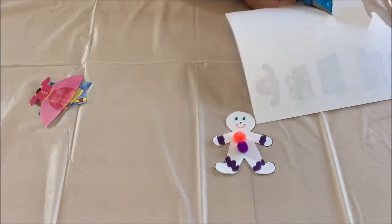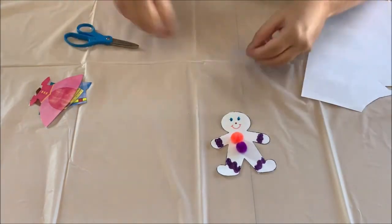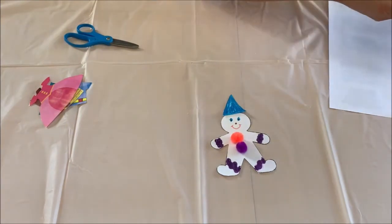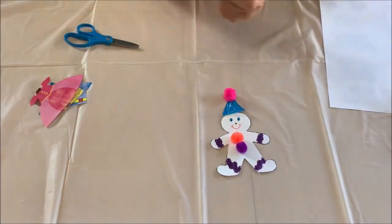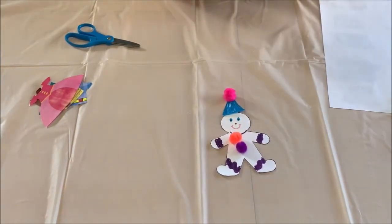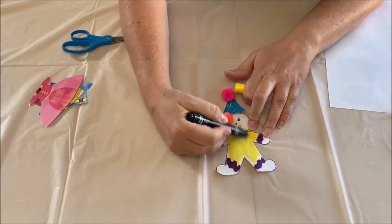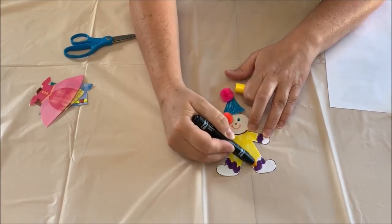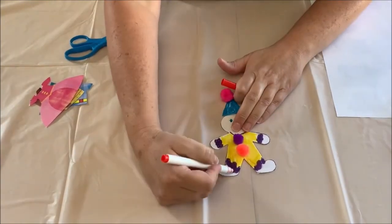Next, I decided I'm going to design my own disguise. So I decorated my gingerbread with some eyes, nose, and a mouth. And I made a hat out of a blue triangle. And I had these little pom-poms that I added. Then I decided I needed to jazz them up a little more. So I added a yellow suit. And I decided he's going to be a clown.